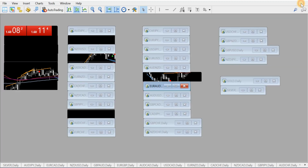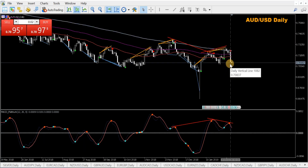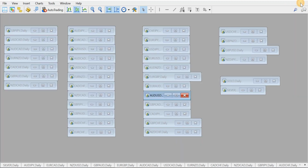And what do we got next? Aussie itself. Big down candle from yesterday. Sell signal. There's your divergence. MACD's above the zero level. Could have taken a trade. And that's a sell there. So that's a good setup. You can still get in there, no problems at all. It's only moved a few pips. Let's have a look. One more.